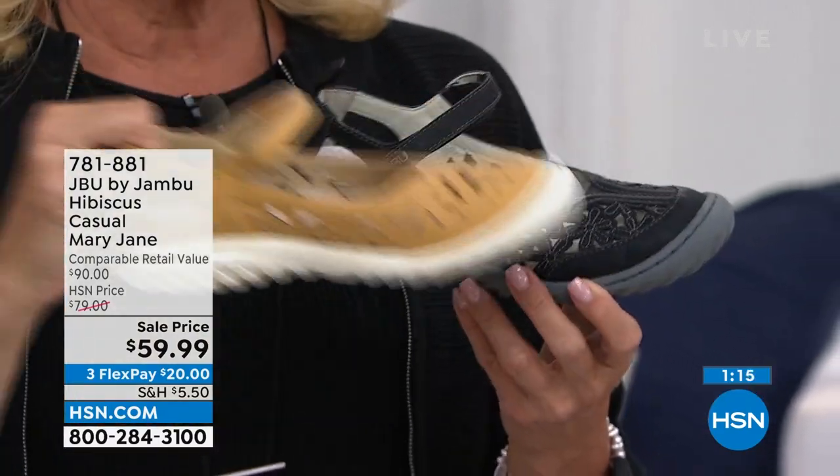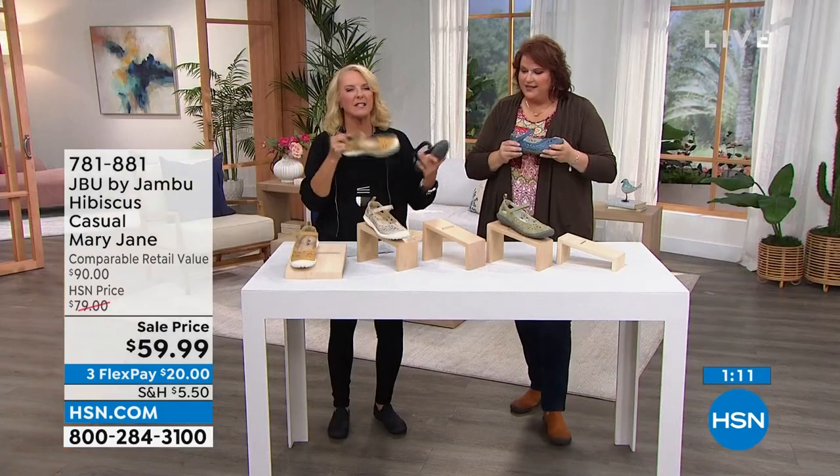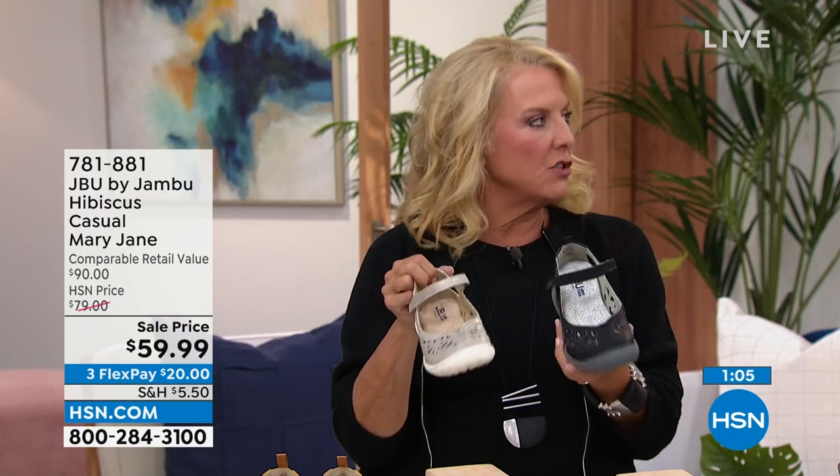Well, I'll show you here. That's a higher contrast. So to me, when it's a white sole with a high contrast, it's a little sportier looking. But when you get one like this, because it's almost the same color, you get a little bit of a dressier look.